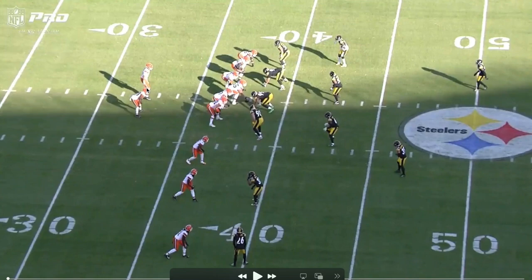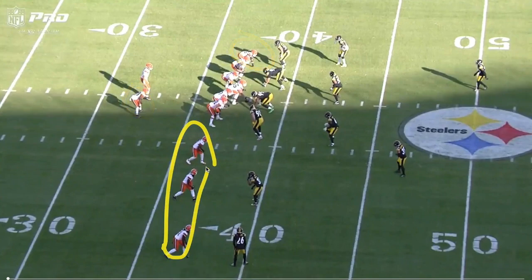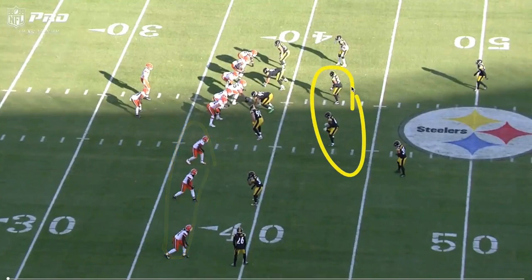Starting with the personnel, the Browns come out with 1 running back and 1 tight end. That's 11 personnel, which means they have 3 wide receivers on the field. The Steelers respond to this lighter formation with only 2 linebackers on the field and 5 defensive backs, their nickel package.